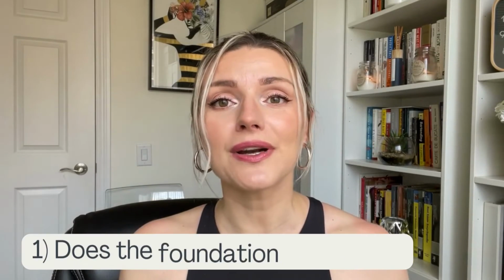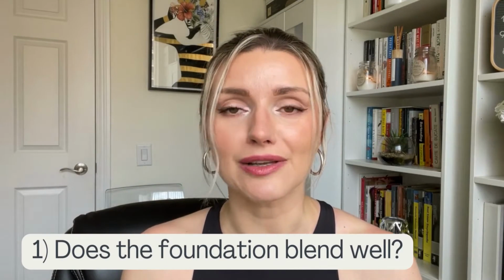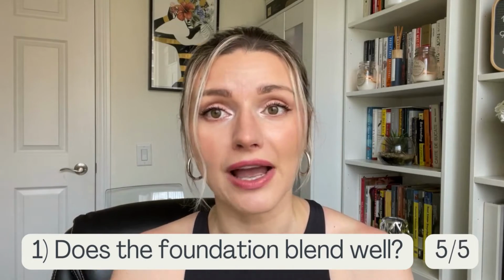The first category is how blendable is the foundation, and I gave this a 5 out of 5. This foundation blended beautifully into my skin. It just melted into my skin, and it left my skin feeling like I have nothing on.